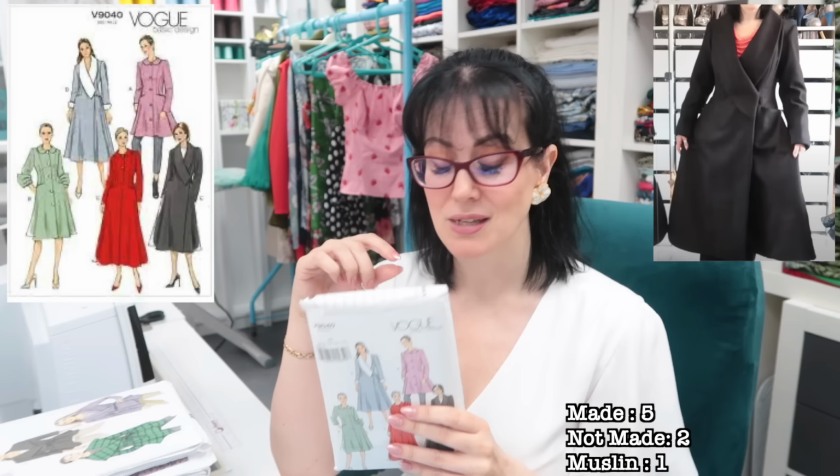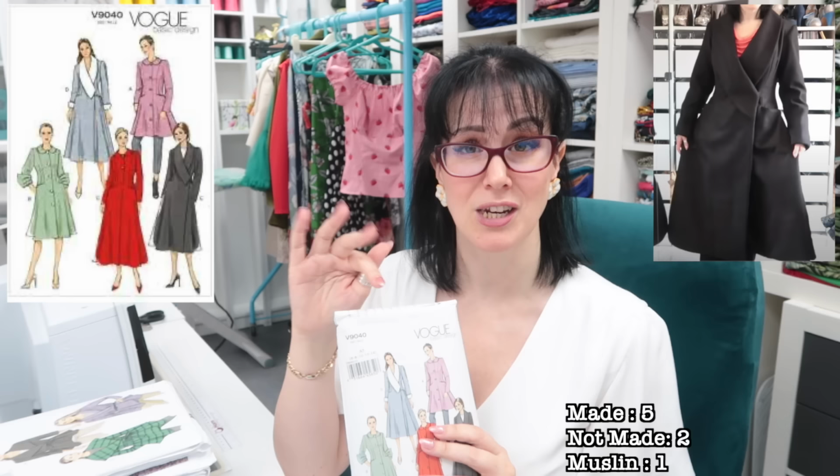I don't think she likes hers because the skirt's too full. I love mine, but I have lost a lot of weight since I made the muslin. I lost a lot of weight over the process of making this coat, and it's now huge on me. But it will fit my sister-in-law, who is much taller than I am. I think the proportions are just going to be better on her, so she is going to get my black one. I would make this again in just a different color.